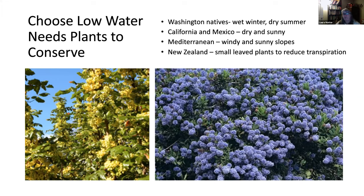So typically we talk to people about looking at Washington natives, which are acclimated to dry summers. They can handle the wet winter, but they also can handle a dry summer. And California and Mexico are dry and sunny. The Mediterranean area is also very dry, and those plants are generally on rocky slopes with a lot of drainage in the soil and windy conditions, so they can handle some drought. And in New Zealand, there are a lot of plants that have really small leaves, and that's an adaptation to reduce transpiration. Because it is an island, this happened over time, developing plants that were different than in other parts of the world.